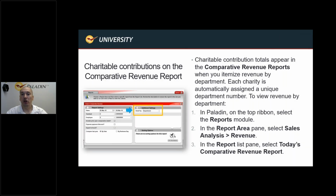So, charitable contributions on the comparative revenue report. You want to know how much you have collected for these charities, because you need to take this money and deliver it to them. So you're going to run a comparative revenue report to figure that out. When you itemize revenue by department, each charity is automatically assigned a unique department number. So again, you don't have to set that up ahead of time. It just does it for you once you activate this feature. And then to view revenue by department, you're going to generate this report.